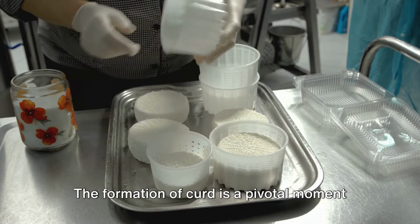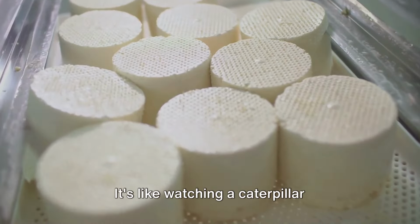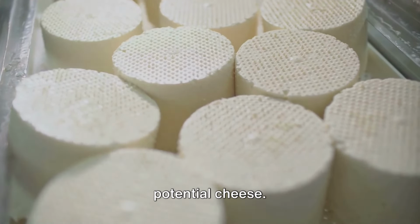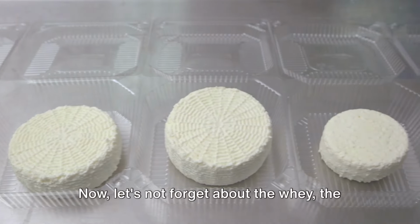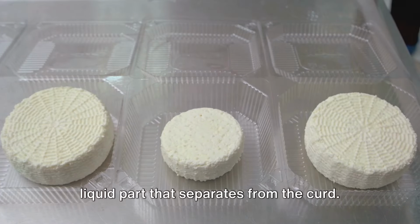The formation of curd is a pivotal moment in the cheese-making process. It's like watching a caterpillar metamorphose into a butterfly, but in this case, we're witnessing the birth of potential cheese. The curd at this stage is a fragile, delicate entity that requires careful handling. Now let's not forget about the whey, the liquid part that separates from the curd.